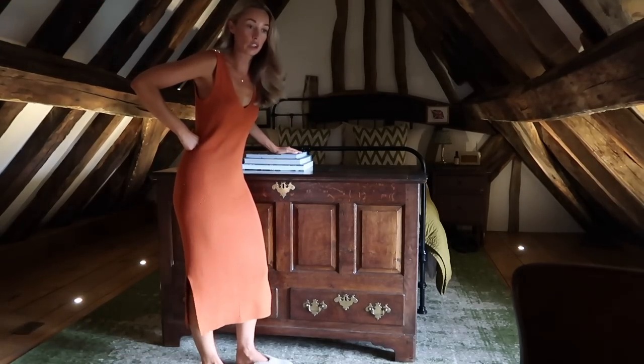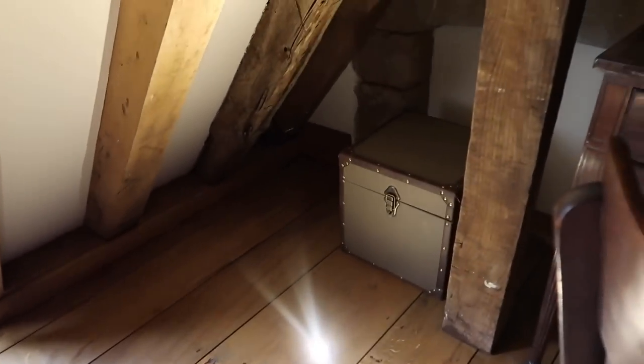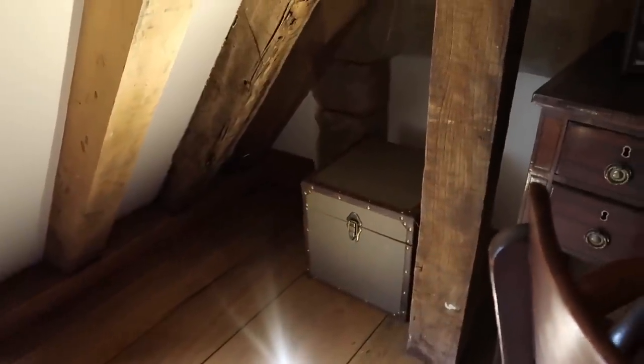I've just seen another trunk. This is ridiculous. There is another trunk hiding in the corner. Yeah, this is quite wild. But what's another trunk in the trunk bedroom?